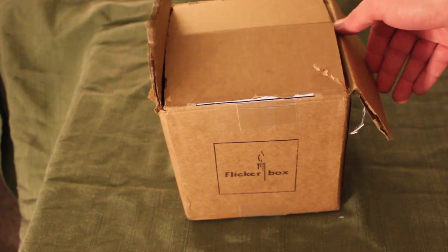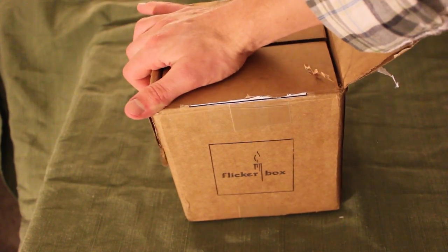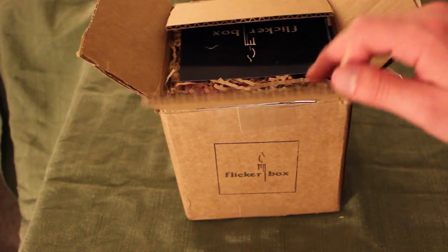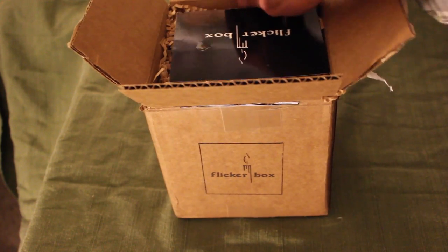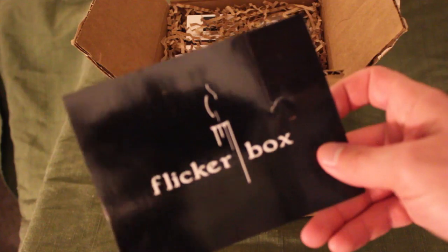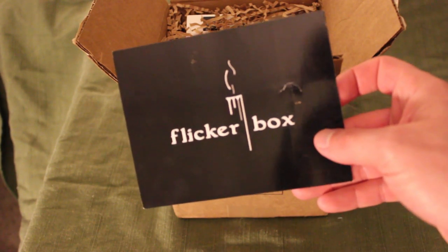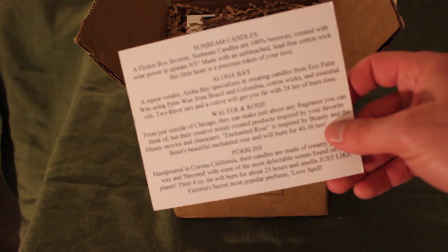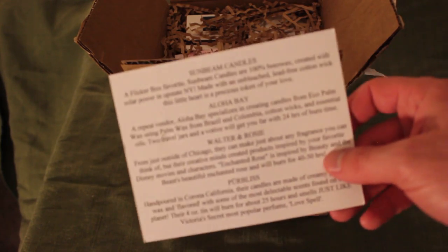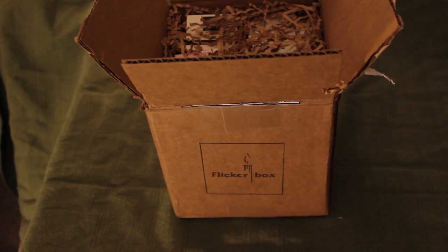So, I already opened the box up just because there was a bunch of information on the top and stuff like that. But I haven't dug into it yet, so there is the Flicker Box logo on their little postcard with a description of each of their different candles. So we'll keep this handy and look through it as we go through the candles.